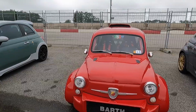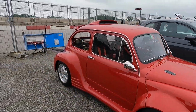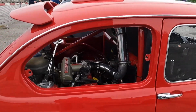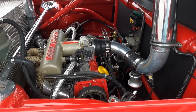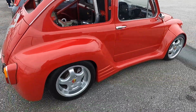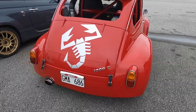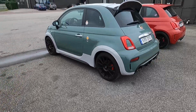And this guy here is quite active. I talked to him this morning. He takes this down to the Nürburgring as well. So it's not just a show beauty, but it is a beauty. Look at that. Looks like he's got wheels like on my Porsche. So yeah, good turnout.